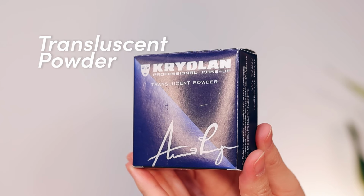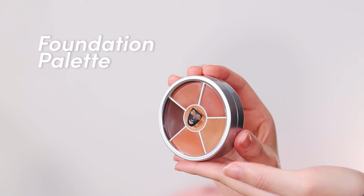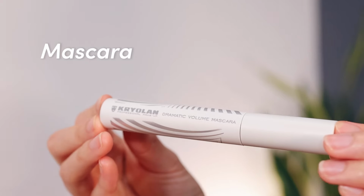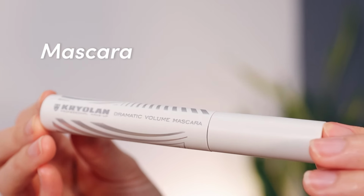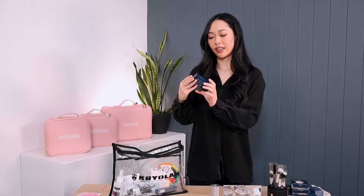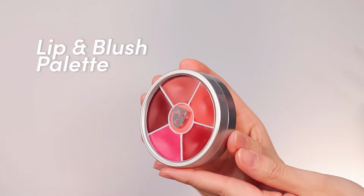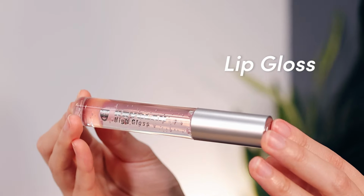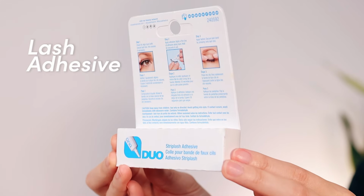Here we have a translucent powder. We've got another Ultra Foundation colour wheel. Next we have Dramatic Volume Mascara. Next we have a lip wheel. Next we have a gloss and some lash glue.